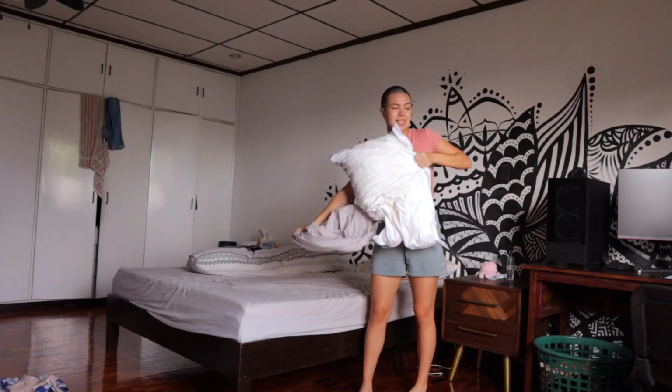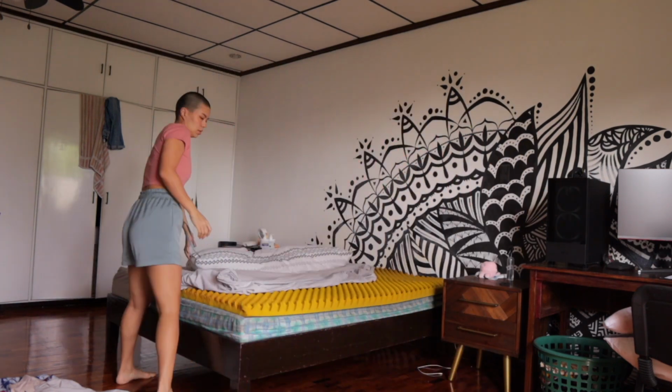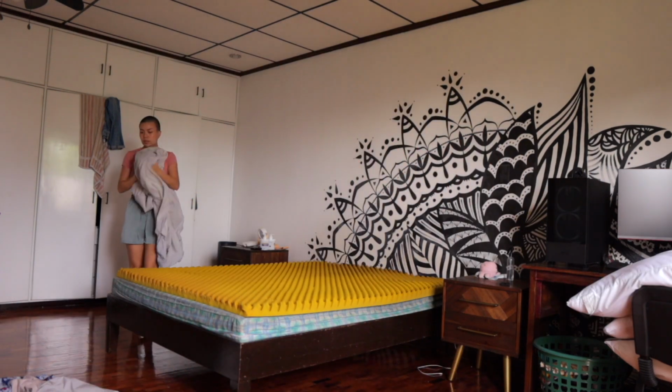Alright, it's our light makeup look for the day. Let's go have breakfast. But first we're going to take out our sheets to have them washed. It's been like 2 weeks already, so we need some fresh sheets.